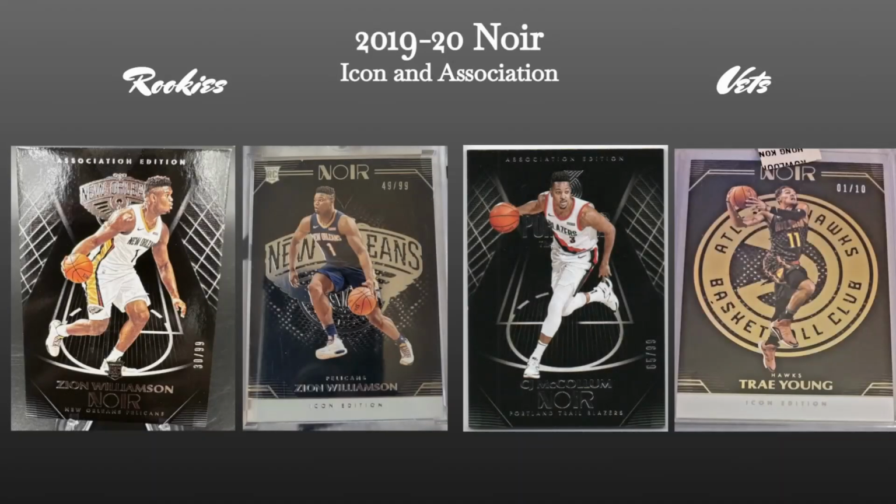So the 2019-20, again, is Icon and Association. They changed the name in 2018 from Home and Away to Icon and Association, but they actually did keep consistent the home versus away jerseys. So the Association edition always featured players in their home jersey. The Icon edition always featured players in their away jerseys. You can see the two Zions right there, as well as McCollum and Trae Young.